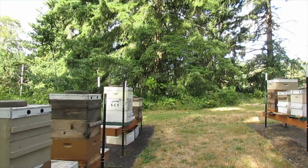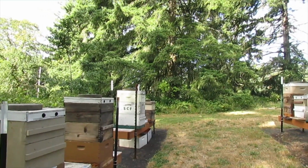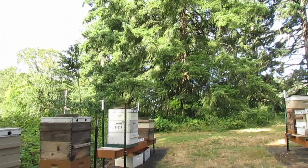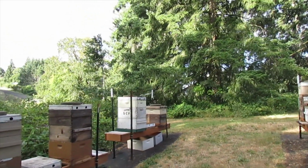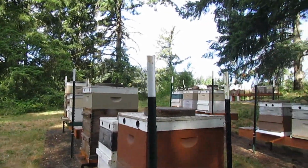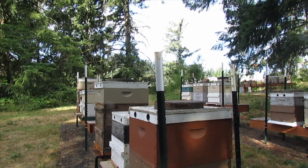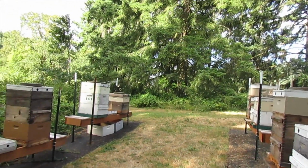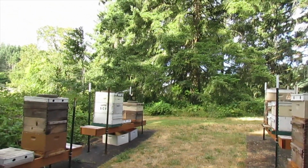Looked like it's all cured, just not capped, because even the uncapped stuff that we pulled, I tested, and it's reading at 16%. So could have pulled it, but I'd rather more of it get capped so that I can pull it and store it than pull it and spin it.